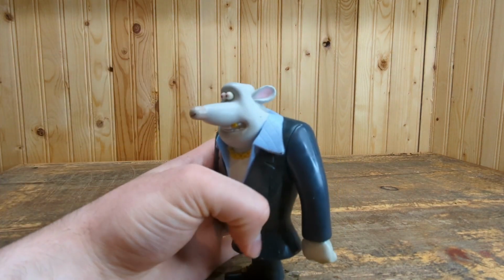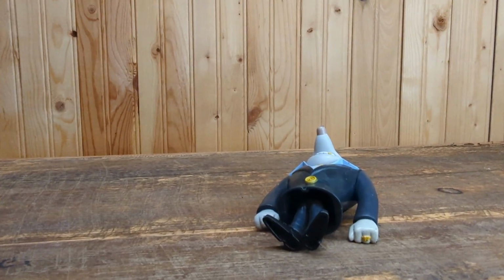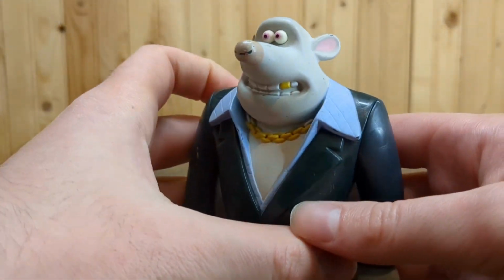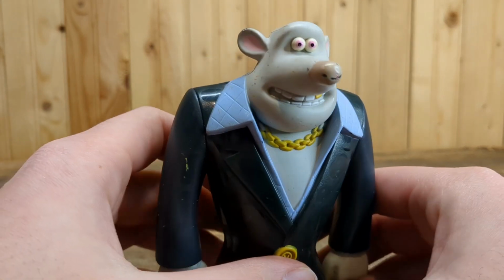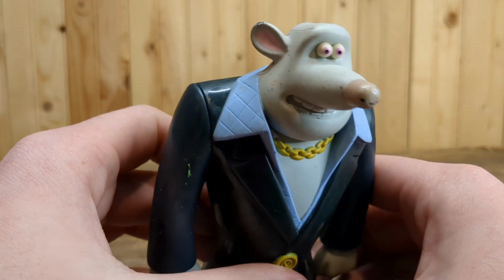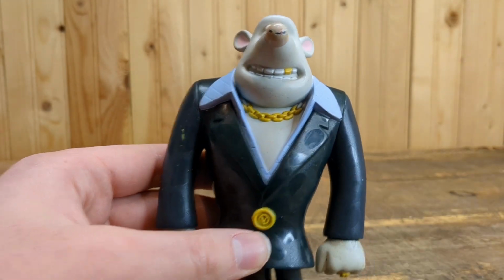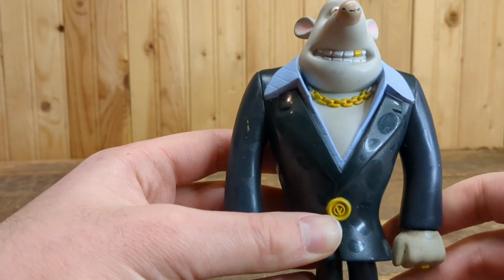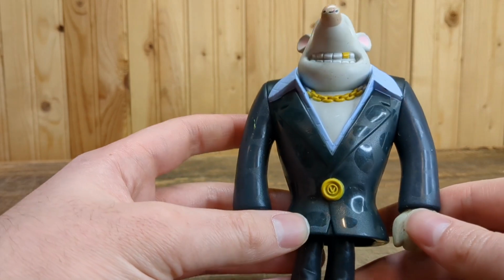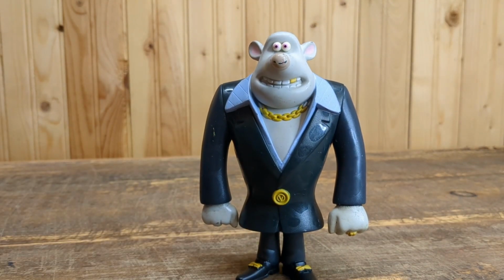His collar's got lines and stuff. I'll see if I can zoom in for you guys. Hope he fell over. See if I can zoom in. He does look very accurate to the film. Very nice. But yeah, his details. Hopefully the lighting is good enough that you can actually see it. I'm looking through the lens, the camera screen, basically. I think my camera's getting it all. My phone camera. But yeah, that's basically all I have to say about Whitey.